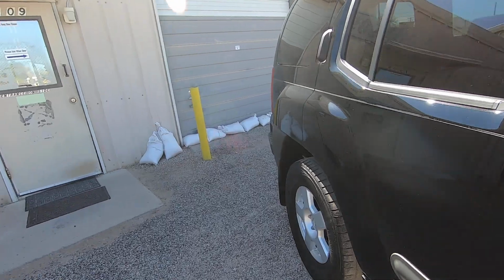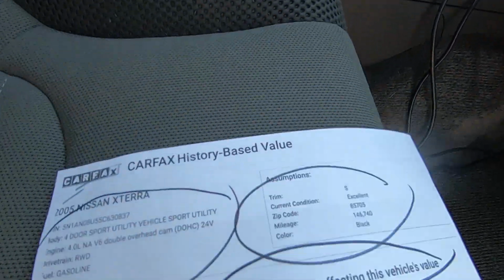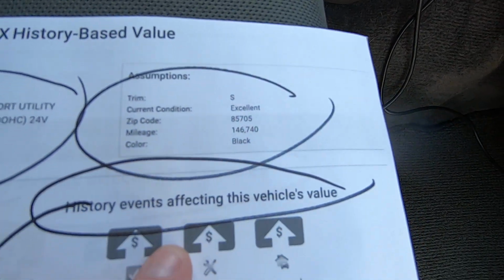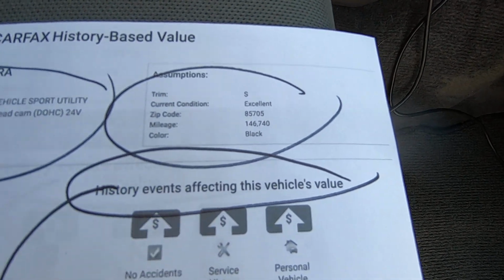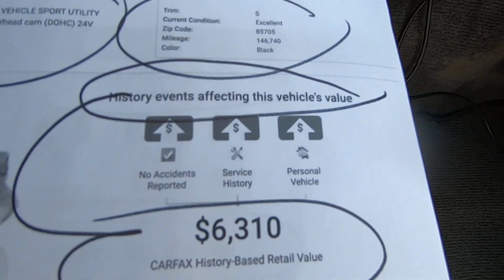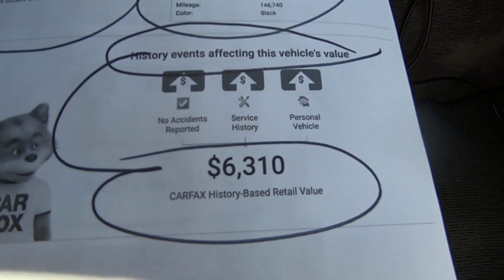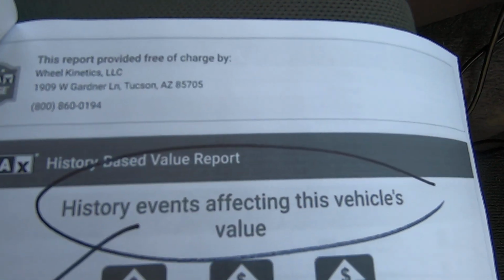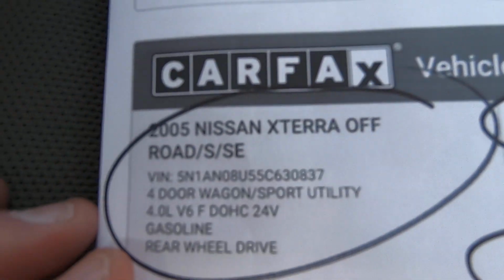I'll show you the Carfax I promised. All right. Here's your VIN. Excellent condition. No history affecting this vehicle's value. They combine the Kelly and the Carfax together, and they come up with a value of $6,310, which to me, on this car, having driven it, seems like a really low number. But I'm reporting the news. I'm not making the news.